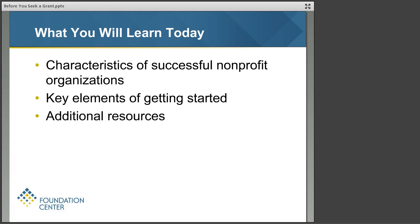And we'll be looking at three main topics, starting with the characteristics of successful nonprofit organizations. Then we'll talk about what funders are looking for when they review grant applications. And then with the key elements of getting started, we'll cover how you can start building up those characteristics in your organization. And we'll also cover some additional resources available online.